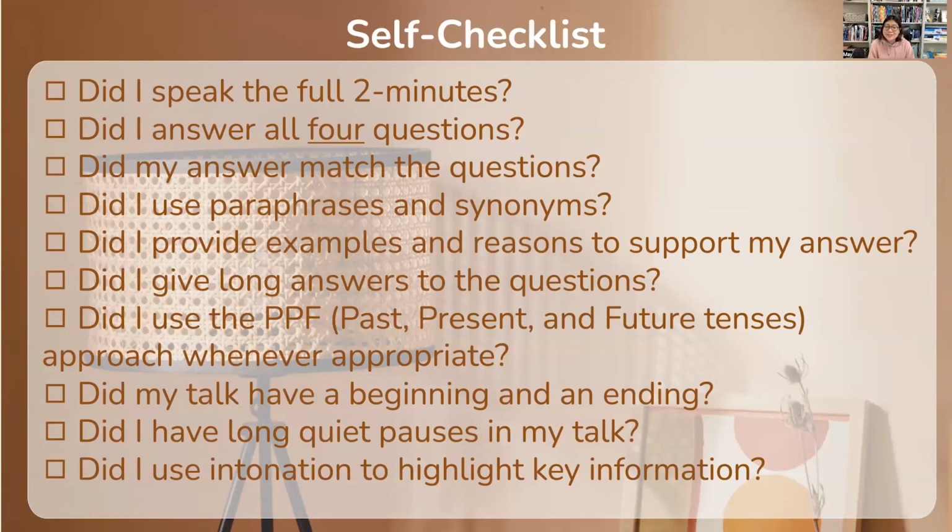Okay, so that ends the very long video of me explaining to you what you can do if you want to prepare yourself for the IELTS Task 2. And also, of course, this checklist is going to be in the video description, and you can copy and paste it, put it on a Word document, and use it when you are practicing and when you listen back to your answers.